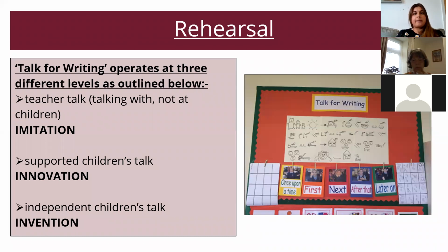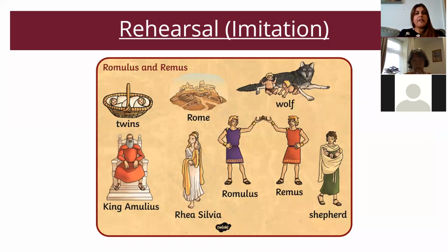And we do a very similar thing at Grosvenors with the speaking and listening, and then with the writing. I'm just going to show you an example because I think it's really important to see real life examples, a story that I did with a year 4 group.